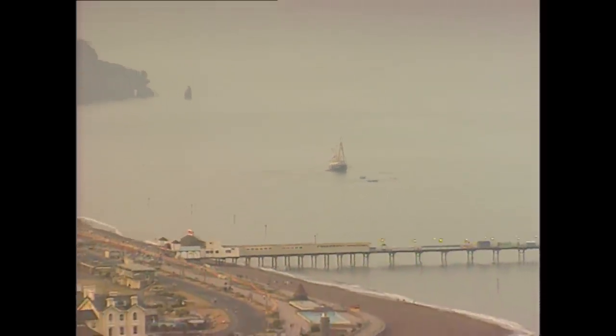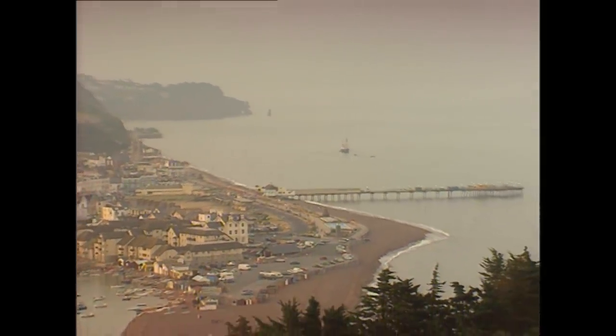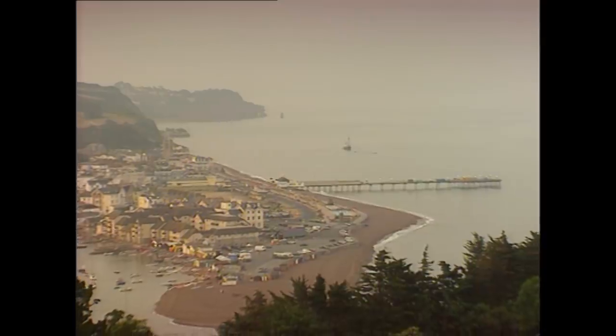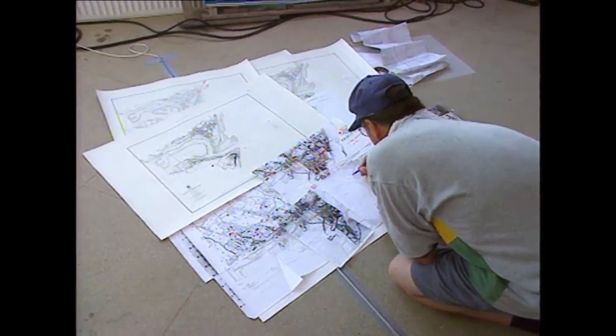So we could be looking for a merchantman, not a war galley, a vessel possibly en route to trade with Teignmouth. While we survey for remains of our wreck at sea, on land, the search is on for a port contemporary with our wreck.